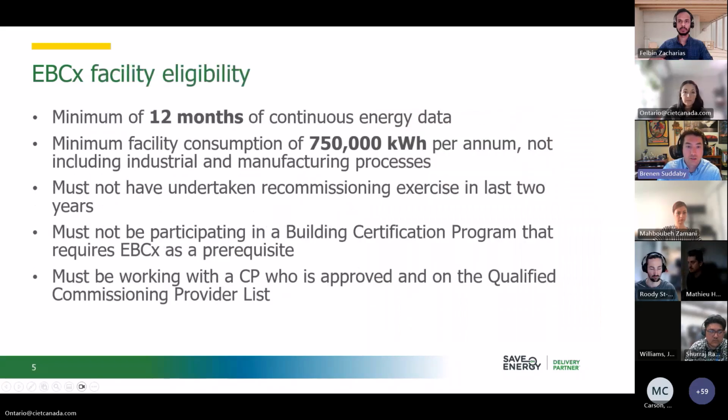Moving to our next slide here, we can discuss eligibility for a facility to participate in this program. So a facility must have a minimum of 12 months continuous energy data and consume at minimum 750,000 kilowatt hours per year, excluding industrial and manufacturing processes. So just want to have a point of clarity here too.